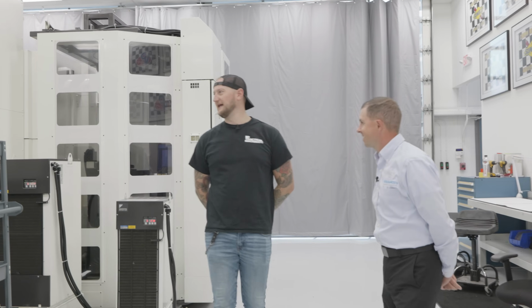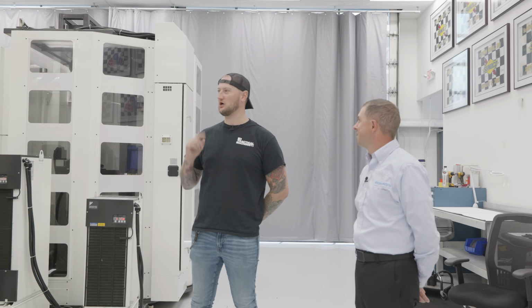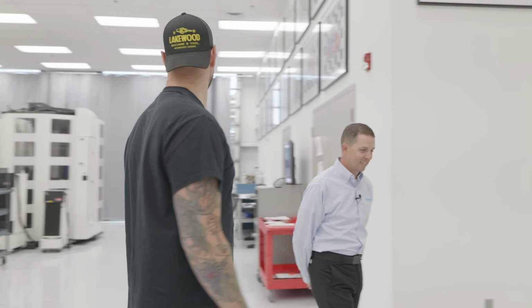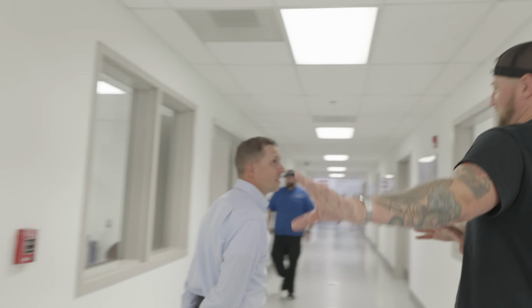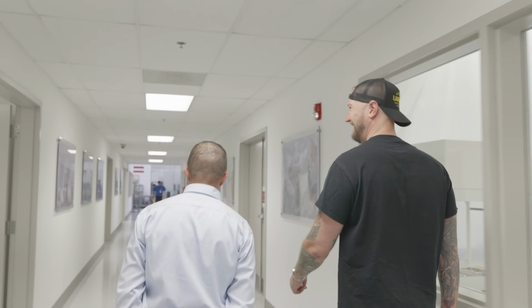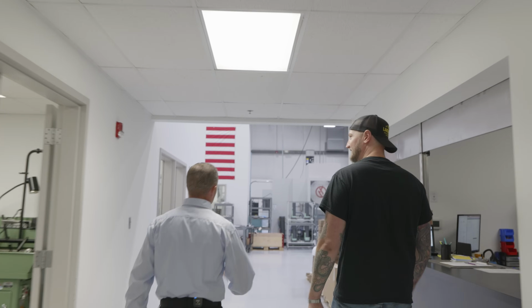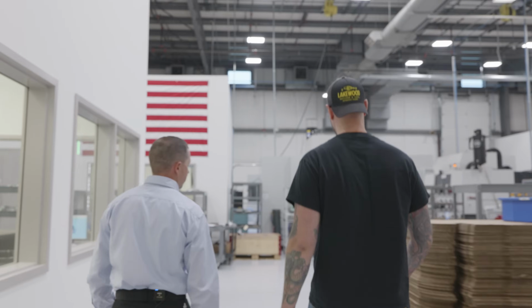Yes. I saw an older version of one of these in Chicago a few years ago, but these are brand new. Yes. This is incredible. Absolutely incredible. And I take it everything back here is climate controlled. Yes. We try to keep everything in temperature control so that we're not fighting that. So we're going to walk towards our automation and then show you some post-processing capabilities.